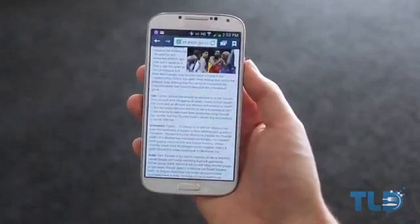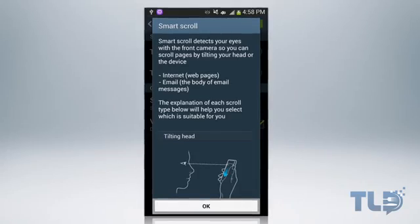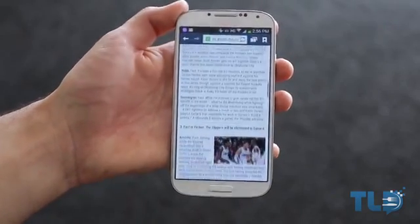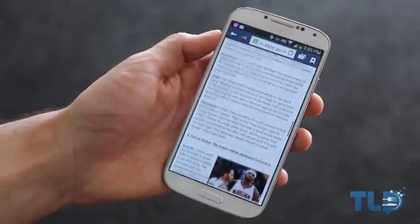Another feature I really enjoyed was Smart Scroll, and by default, it is stupidly set to follow how you move your head, and you can all imagine how you look out in public trying to scroll, moving your head on your Galaxy S4. But if you actually adjust it to watch your eyes and then how you move the phone, it works a lot better. So when your eyes are on the screen, if you tilt the device back, it's going to scroll down through the article for you. Or if you tilt it towards you, it's going to scroll back up. And this is actually really useful, and I found myself enjoying this a lot.